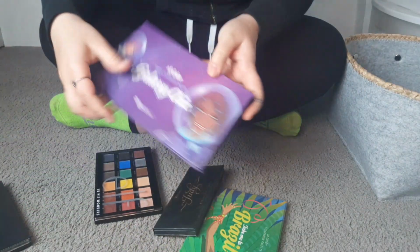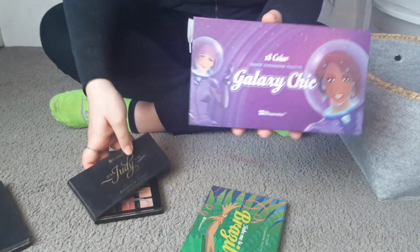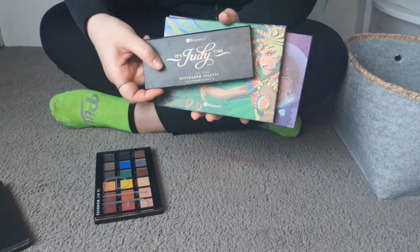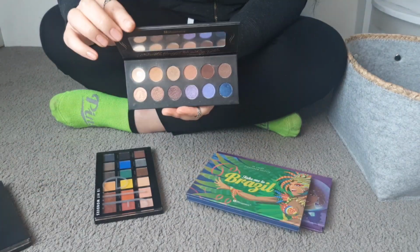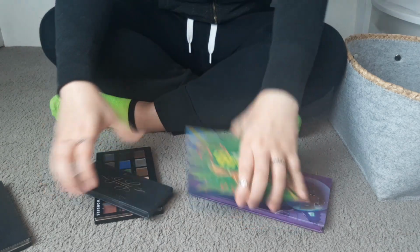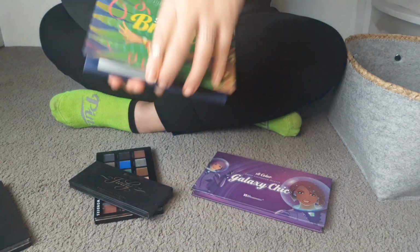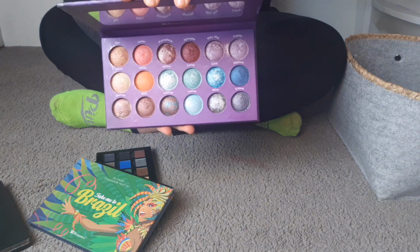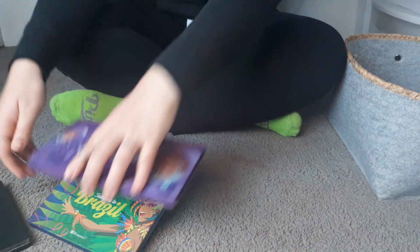Then I have a couple more from BH Cosmetics. I ordered these a long time ago. I have the Galaxy Chic palette, the Take Me to Brazil palette, and the It's Judy Time palette. This one again is great for traveling. And this one has a lot of bright, colorful shadows. And then this one has a lot of beautiful shimmer shadows that are like baked. So I'm going to keep all three of those.